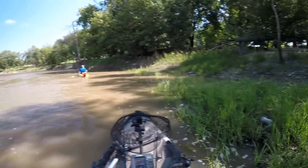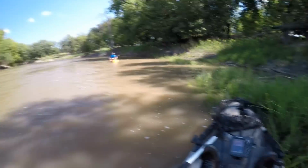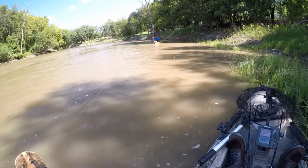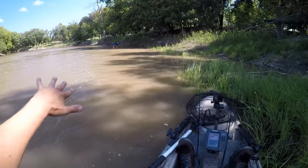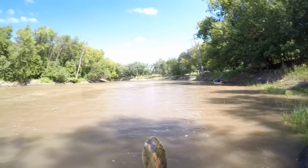Alright, I think we're going to start right here. Got a nice little spot in the shade. I can park here and sit and fish. We'll drop anchor and at least see if my kayak will sit still here. The current's coming back at me a little bit, so I tried to angle myself into the grass there.